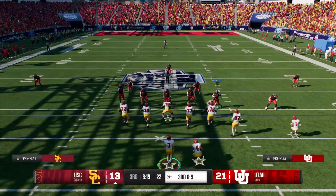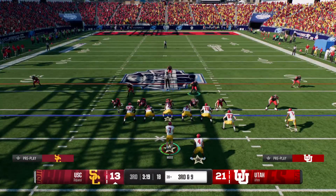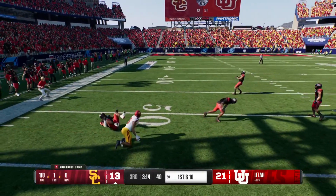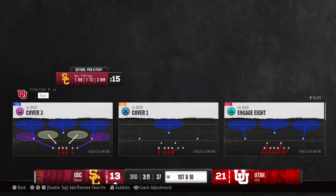They couldn't connect on second down. Now staring at a 3rd and 9. From the gun, wants to pass. Complete to the left. And he's knocked down immediately, but not before he moves the chains.